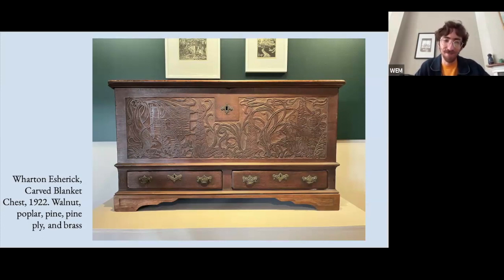What we know about the chest primarily comes from an interview transcript with Wharton Esherick that some of his family members did with him, as well as some of the documentation we have surrounding his other carved pieces, and of course, a really good dose of close looking.